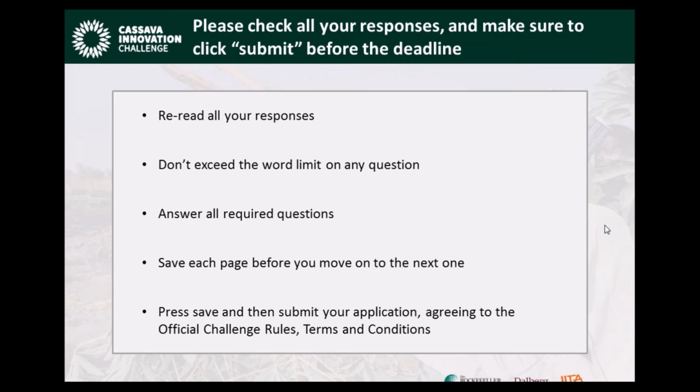Save each page before you move on to the next one. And of course, press save and then press submit to submit your application, during which you'll also need to agree to the official challenge rules, terms, and conditions on that final page.